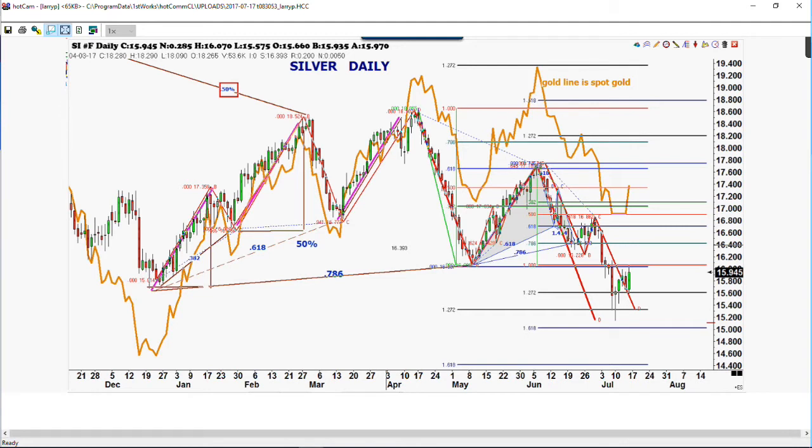But if it gets above that, then I would think that it's got a pretty good chance of moving up higher. I felt this morning it had a chance to go higher. We couldn't get any lower than 1228 last night, and we've had a little bit of a bounce, but nothing to really write home about. But there's a really good chance that silver has made a pretty good bottom.